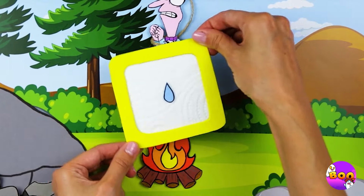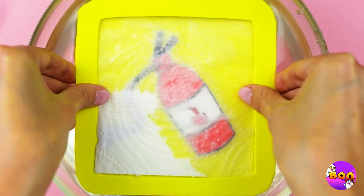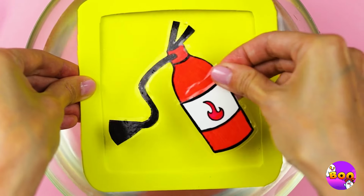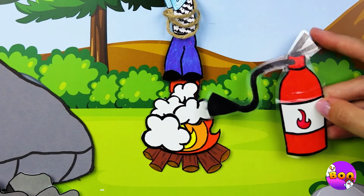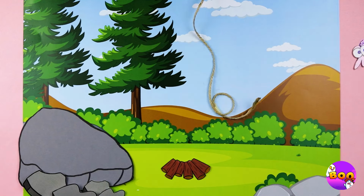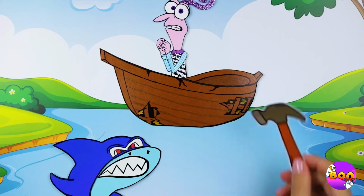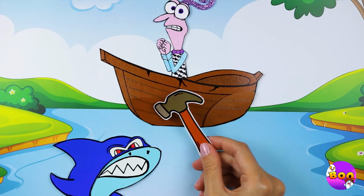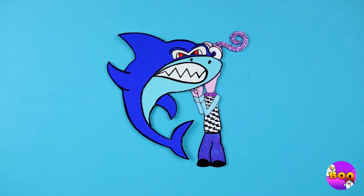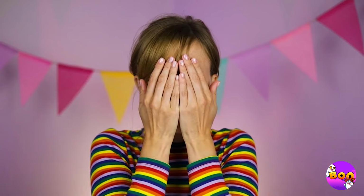Looks like we're fighting fire with water. It's just what we need to unlock the fire extinguisher. Now swing yourself to safety, fear. A shark! We need to fix up that boat. Knew we should have brought anti-shark repellent. Oh, poor fear. Quick, to the emergency room.